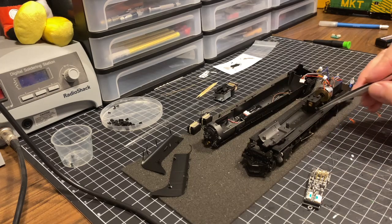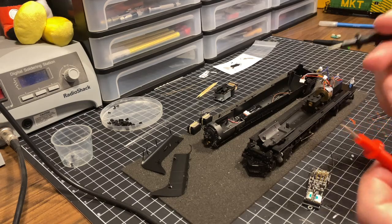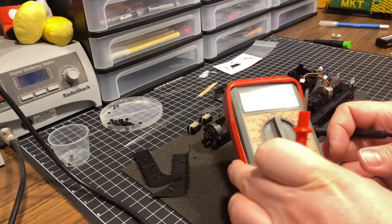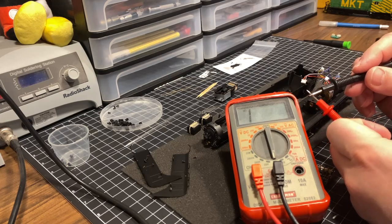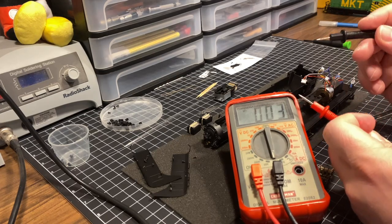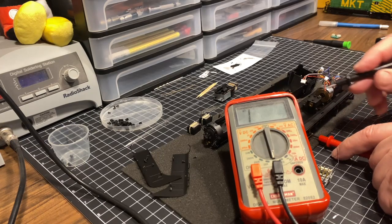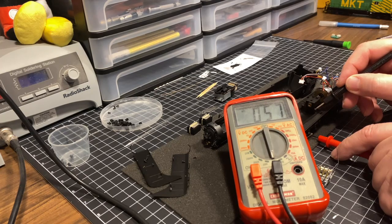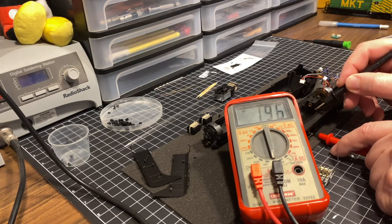Then I started looking and saying, well, wait a minute, where's my left track pickup? Well, we have our multimeter. So I'm going to try to do this coordinated for the camera here. So you can see that when these two are conductive, you get a 0 ohm resistance. Well, what I found out was I'm touching the wheel here. Now I'm touching the frame, and look at that, guys. We've got the right track power picked up through the frame.